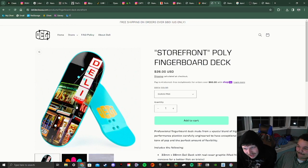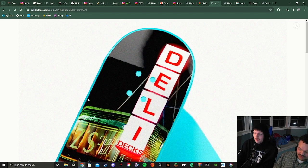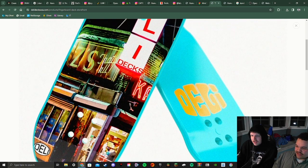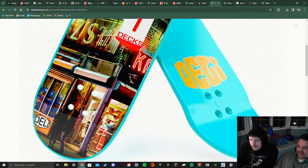At least it's not AI. I don't think it is AI. I could be very wrong. I mean, those bricks kind of look a little weird right there. It could just have been a picture they took and then added it.